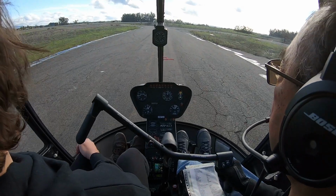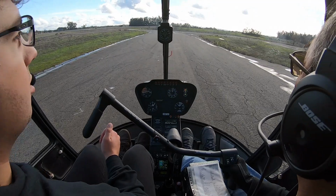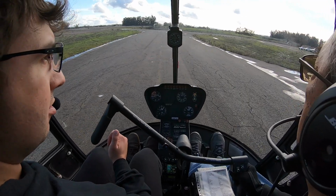Alright. And pretty close. Alright. Cessna 161, wind 26 at 11, runway 32, clear touch and go. 32, clear touch and go, 161.